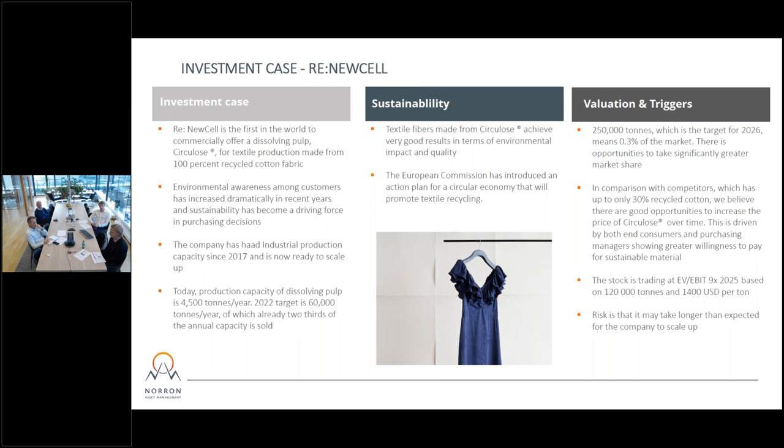They are now selling their product at the same price as normal cotton. We think that they could easily jack their prices a little bit, because looking at the end demand for this type of sustainability products, especially in the clothing business, looking at what H&M is aiming for on the sustainability side, they, for example, want to have 30% recycled product in their line by 2026. One way of doing this is to buy this company's Renewcell's product going forward.